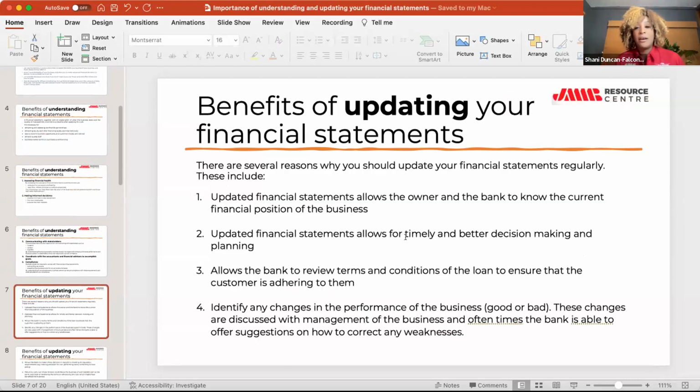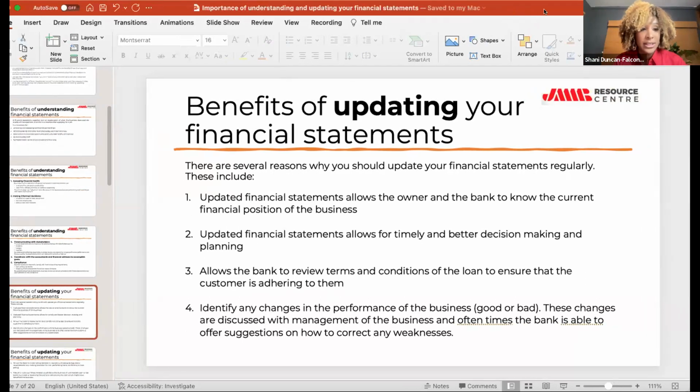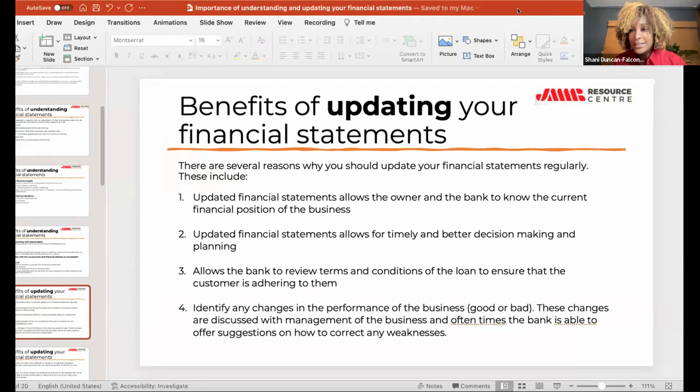So in terms of why you should update it. Before, I was talking about the importance of understanding it. Now I'm going to tell you why to update it. You don't want your financials that you did once when you started your business, and you're like, oh yes, I have this business plan and I have my financial statements with it, but you never update it. It's like, as I said before, you're never going to update your resume.